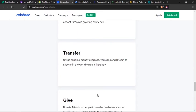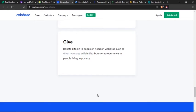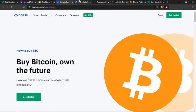But I think it's secure. I haven't had any problems using this website. Every time I'm trying to make a transaction, it's very smooth. Other things you can do with this website is you can trade and other cool stuff.